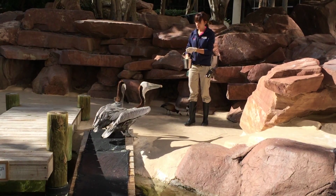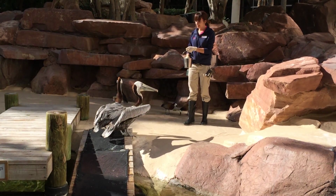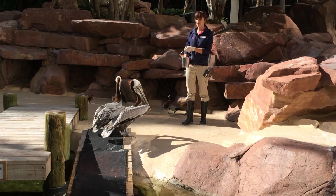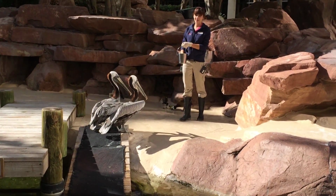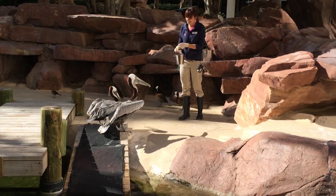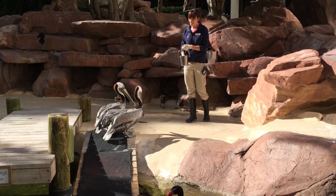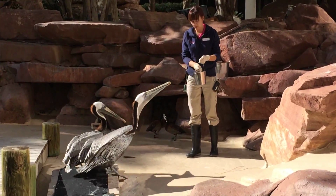You're wondering how many fish we feed them? They are on a measured diet. Of course, they do nothing but sit pretty all day, so we can't give them a buffet like many people do here at our buffets, just eating and eating. So we feed them about a pound of fish every day. We do keep track.